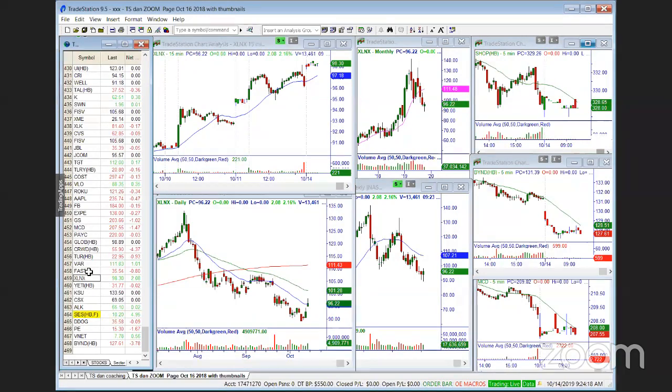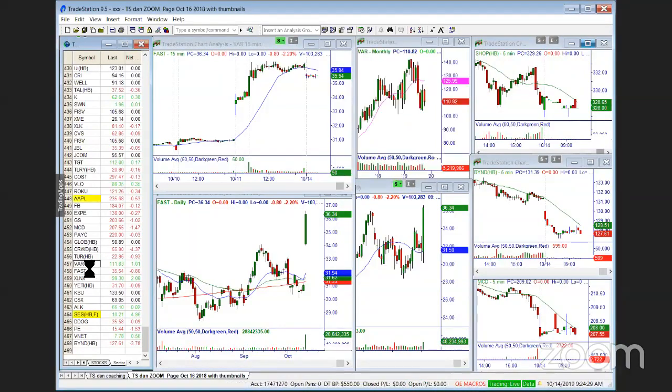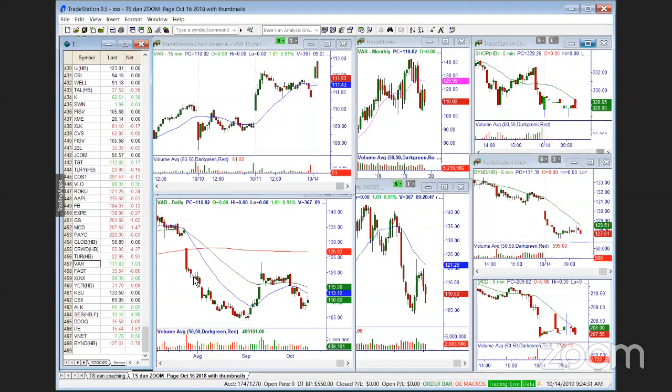And Xilinx got an upgrade. There's absolutely no pattern. Fast got a downgrade. Nice gap and close on Friday. Wow. VAR, I don't know if this was earnings or upgrade, whatever. I don't know why I wrote it down.